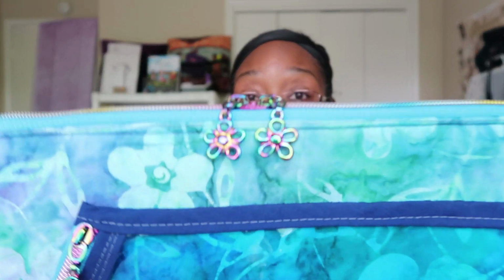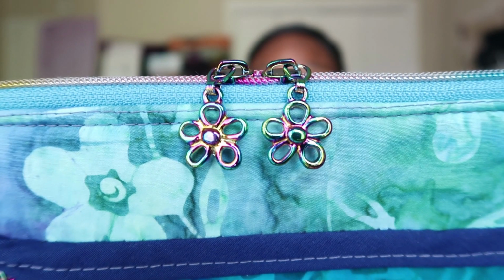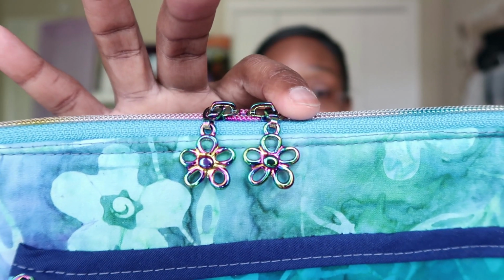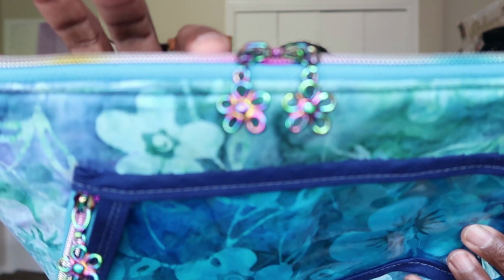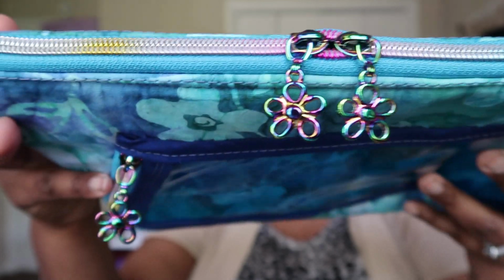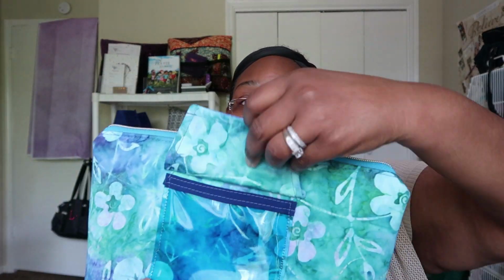I love, love, love. I did rainbow hardware for everything that I made, and as you can see here, we have the double zipper, which is rainbow. I purchased the zipper tape, as well as the zipper pulls, from my Handmade space. And so yes, in rainbow, so cute. Absolutely love it. So again, this is the back. She can put whatever she likes back here.